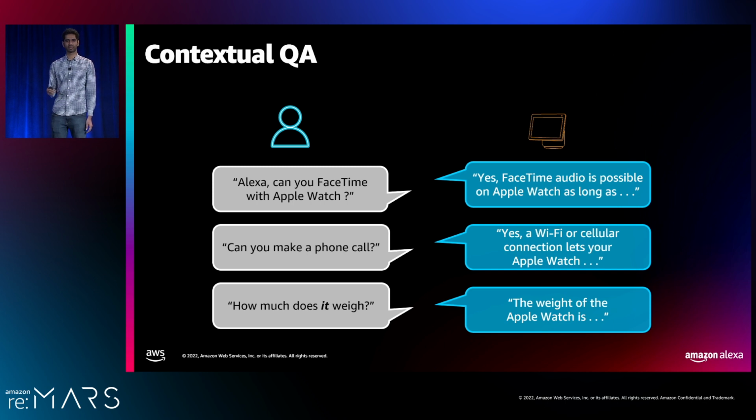Now the next question the customer asks is, can you make a phone call? Now this is called an ellipsis because there is no reference to the previous conversation, but the customer is still talking about the same topic. Now Alexa understands this and rewrites it to say, can you make a phone call with Apple Watch? Then if you look at the next question, how much does it weigh? This is called an anaphoric question because there is a pronoun, it, that needs to be resolved before answering this question. Alexa now rewrites this question to be, how much does Apple Watch weigh? And answers, Apple Watch weight is X grams.